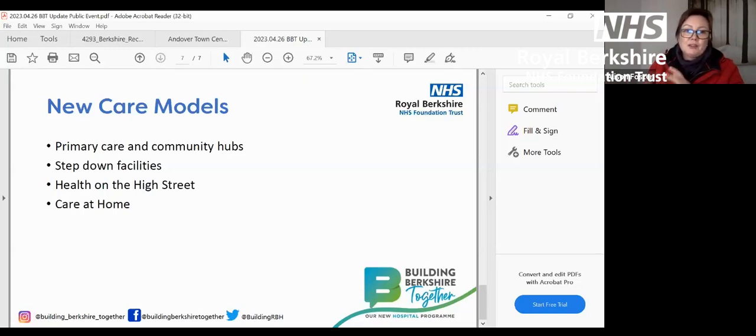if that's possible. So there are all sorts of new care models, and we have to look at that and how we connect with the wider system to understand what size of hospital we should be building. If we do that and reduce the size of hospital we need, it could be possible that it remains on the site that we have, pending other issues being okay.